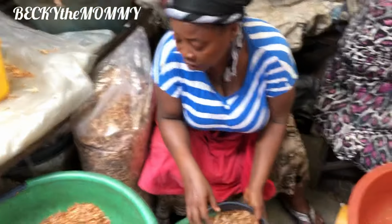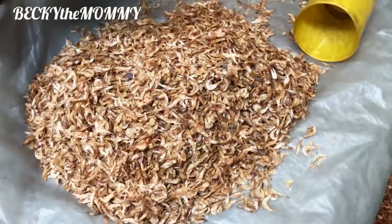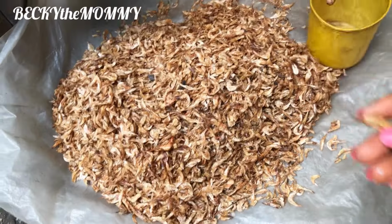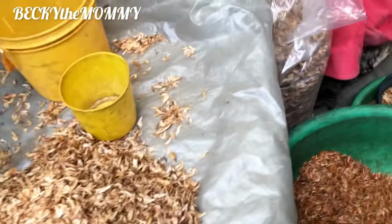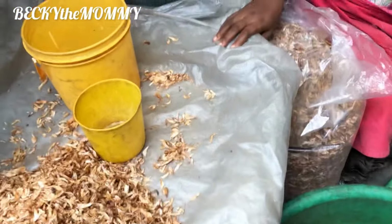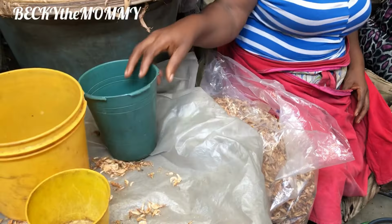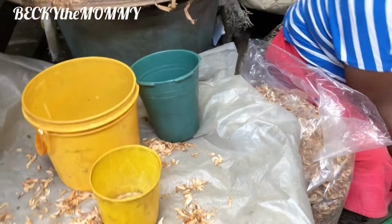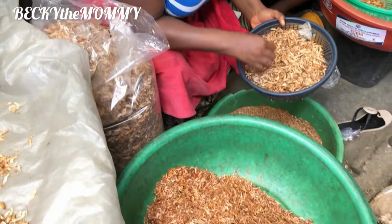How much is the crayfish? Which one? This one. For which rubber? This one. I want four. Here I can't afford that. How much do you want for it? 800. This one, how much? 5,000.